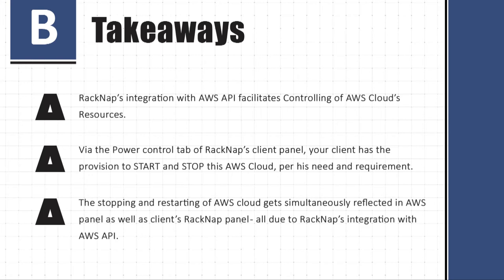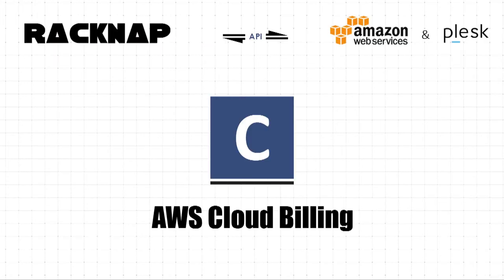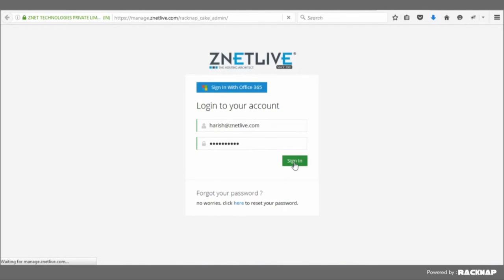Now, let's continue our walkthrough by getting to know how AWS cloud billing takes place via RackNap. Now, let's move to RackNap's admin panel that you as a provider shall get. This screen that you see now is the login screen of your admin panel. This will help you manage services purchased by your end clients from you.